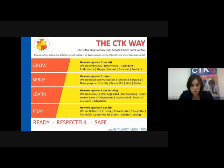We do this through the CTK Way. The CTK Way includes the values and character traits that underpin everything that we do in our school. It prepares our students for their future to become positive, well-rounded citizens that successfully contribute to the community that they live in. The CTK Way equips our pupils to cope with failure and celebrate their success.